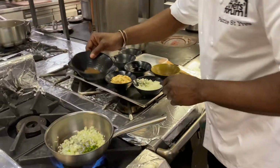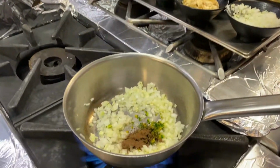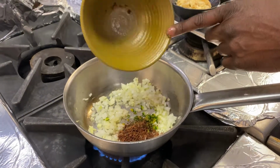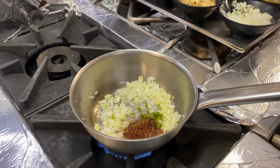Yes, so the banana chutney is very straightforward. This is crushed, cooked into a liqueur, and left to simmer for a couple of minutes, and then when it starts to be really tangy and brown, this is where we pass it.